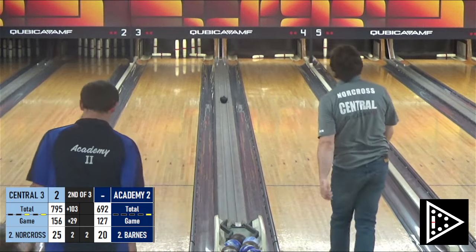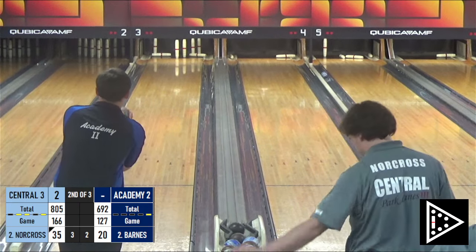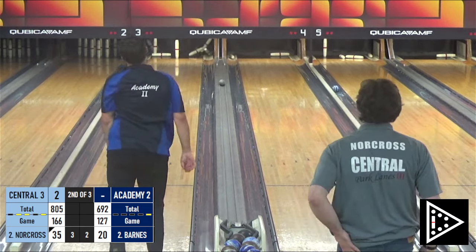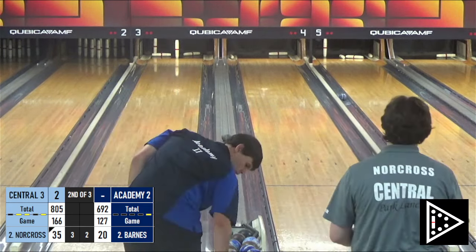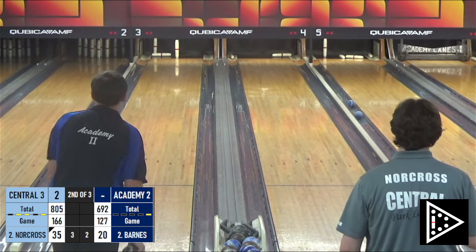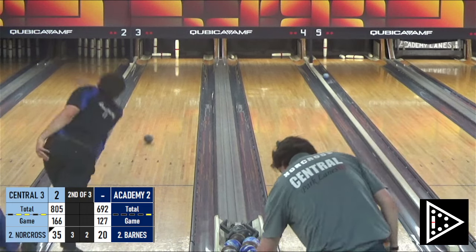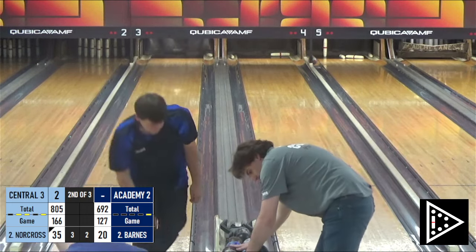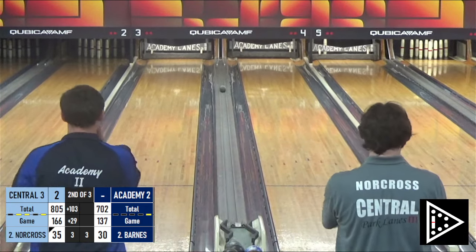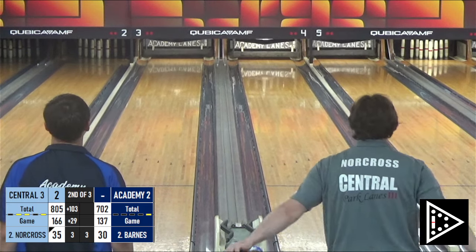Nick gets on the head pin and spares. Actually hasn't had a single head pin to start a box, but has 3 spares nonetheless. Can Barnes replicate that? No, 1-7. And that's 10. That's 3 straight 10s for Austin. Barnes had 4 spares in the last string, and he's building the foundation here.